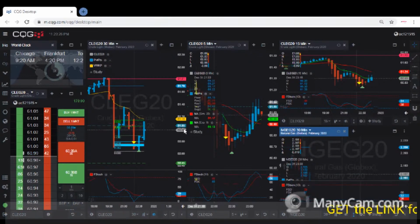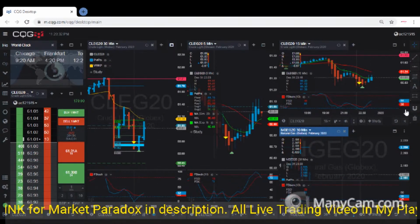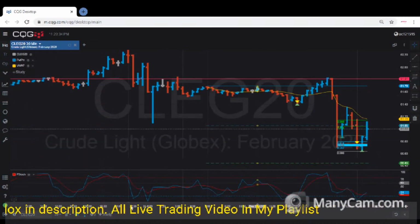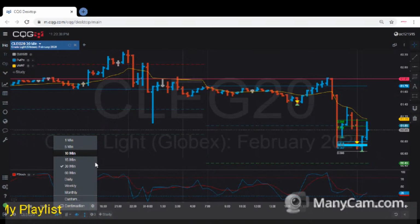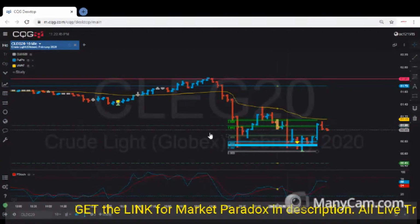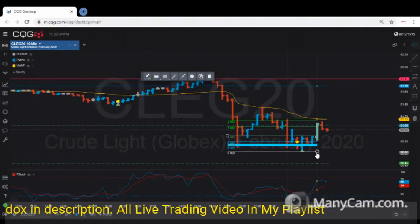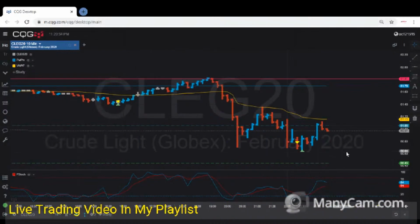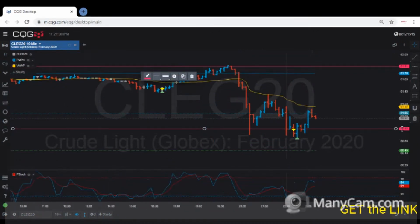Okay, let's review. We will start with crude oil on the larger time frame. Let's take a look at the smaller time frame of 10 minutes. I have to erase this Fibo level. Okay, we have one trade. It was a nice, good trade.